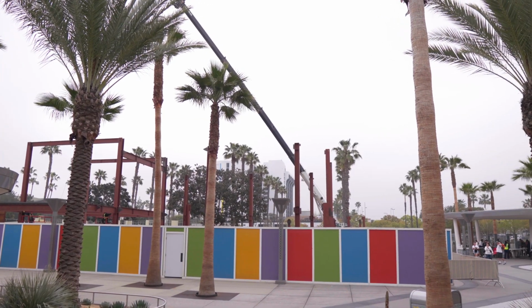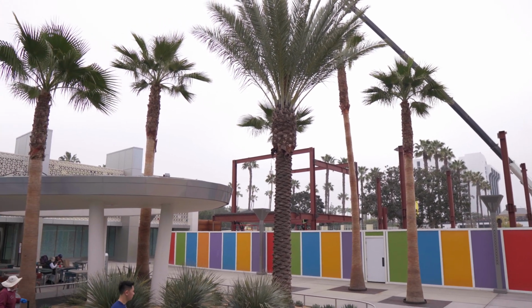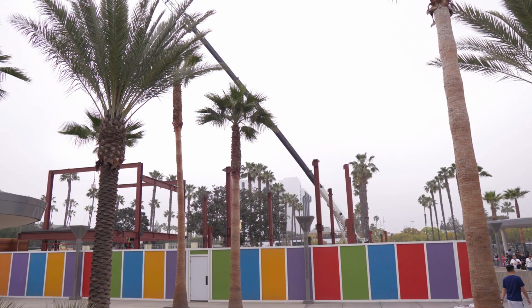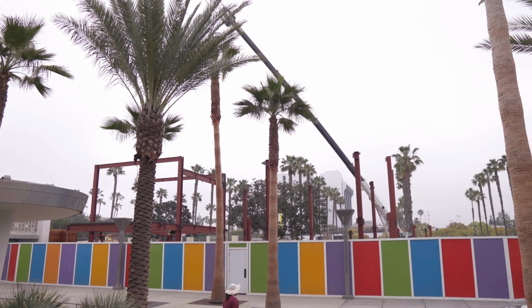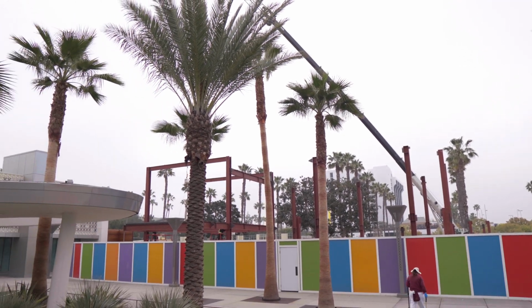Here's a current look at the progress of Porto's. For those of you guys who don't know what Porto's is, it's a bakery slash restaurant slash bar, and that's gonna be going right here. There's one in Buena Park, and it's absolutely phenomenal. Their pastries and everything are so good. Their coffee is really good too. I love their cold brew there. It's literally right down the street from Knott's Berry Farm, but this is where Porto's is gonna be at.